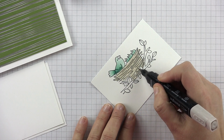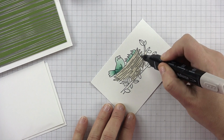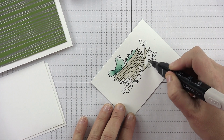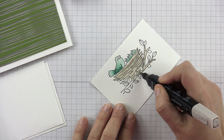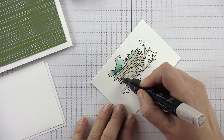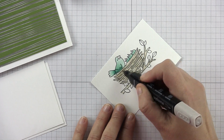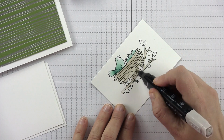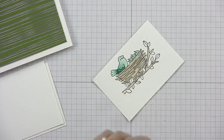And these little shoots on the edge, these little branches that are sticking out, you definitely want to do that. And then I would come over here and color my branch, real carefully. Now there are two ends to these markers. I really like to use the pointed end, but you could use either side. So just keep that in mind.